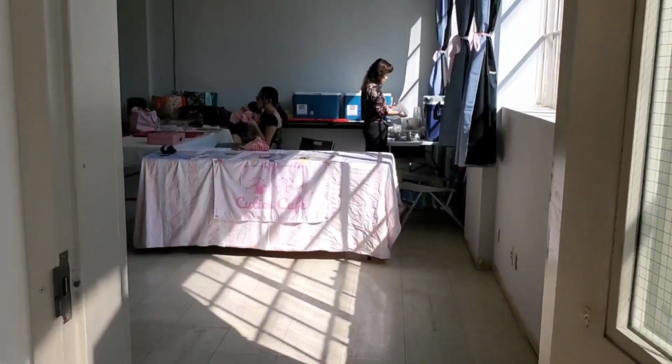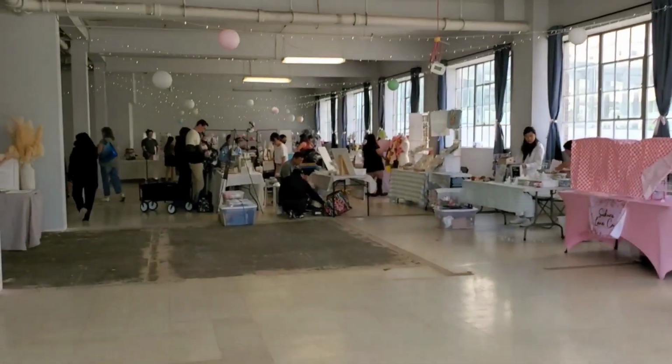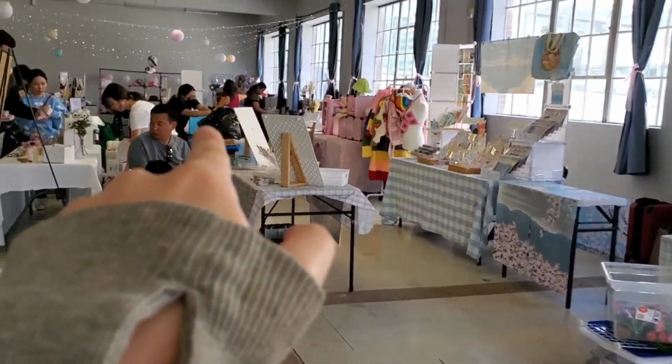So this is the staircase I went down. It's just like zoop, zoop, zoop. But this is the Cuties Cafe, and everybody's still setting up. And my table is gonna be where those blue bins are.